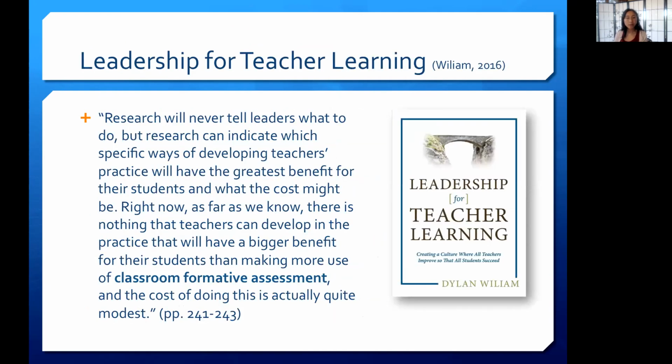Wiliam wrote a book 5 years ago about how school leaders can help to promote teacher learning, particularly in the use of classroom formative assessment. The book draws from a range of research that Wiliam has been involved in or came across himself over the years. But the way that he communicated the research is quite different from the HITS. Wiliam emphasized the uncertainty and evolving nature of research evidence, and that teaching is about weighing costs with benefits. When you implement something, you may have to let go of something else.